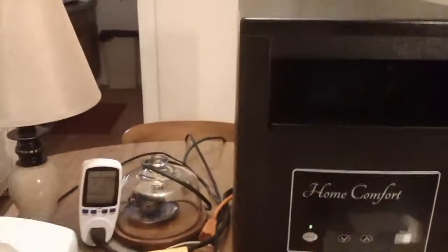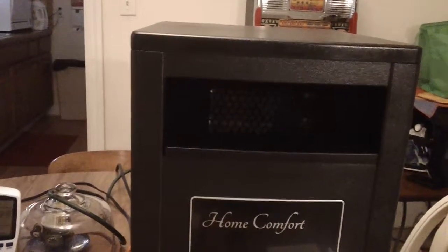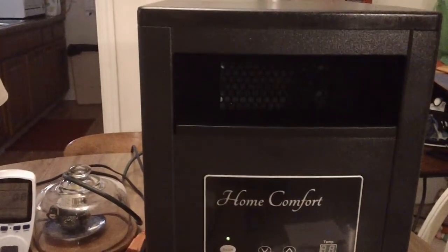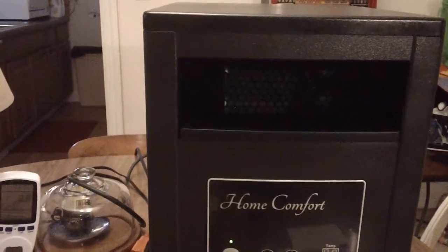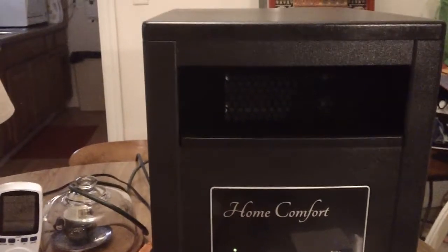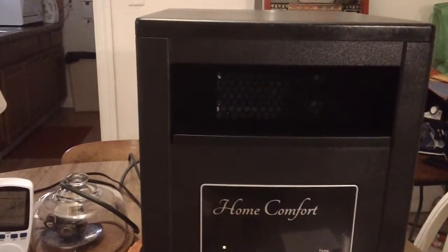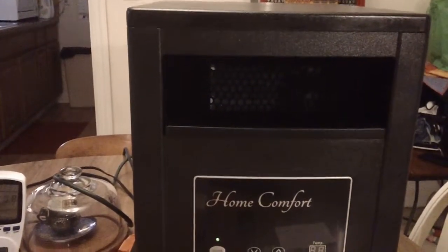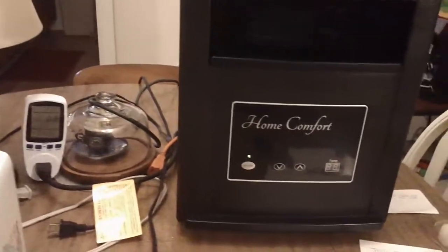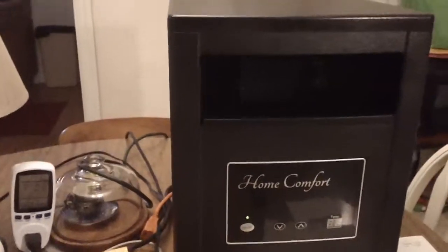A good quality infrared heater uses what's called tungsten carbide as their element. And this alloy, are you ready for this? Can handle temperatures up to 5,198 degrees. That's the melting point. 5,198 degrees. And for our Celsius friends, that's 2,870 degrees Celsius. So you could have those elements in there at 5,000 degrees before they'd melt.